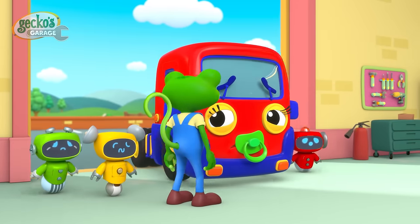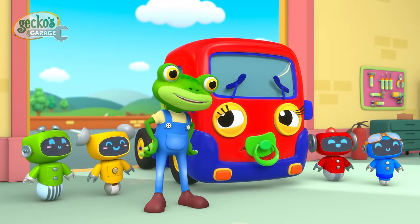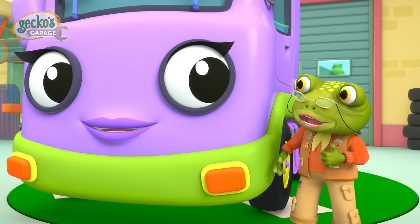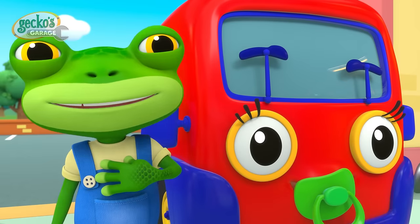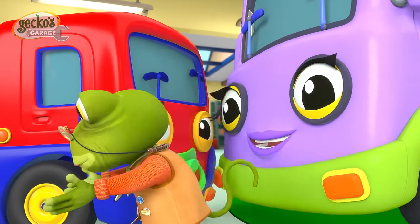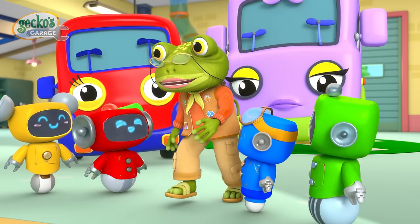Don't worry, baby truck. Your mummy will be just fine. I'll fix her up so she feels as good as new. And don't you worry, mummy truck. We'll look after your baby while my Gecky gets to work on your repairs. Ah, thanks, Grandma. Come on, gang. I have an idea for a fun way to help mummy truck feel better.